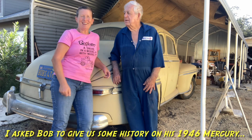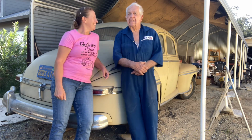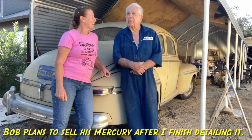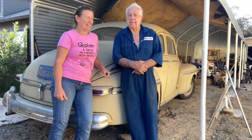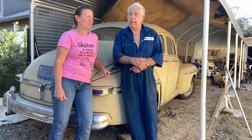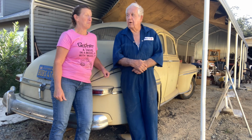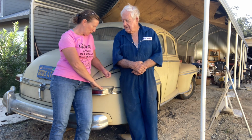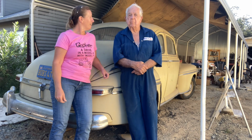Welcome to Bob's house. We've got the beautiful Mercury right here that'll be washing pretty quick here. Hey, Bob. Howdy. Well, I got the Mercury back in the early 70s, I would say, and restored it and painted it right there in the middle of the street in Sonora. So that answers another question, because I was wondering if this was original paint or if it got repainted at some point. It was painted then in the 70s.